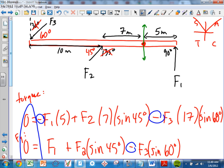Well, this is pushing the pin to the right, so it causes the pin to push back to the left. And this is pushing the pin or pulling the pin. It's taking the beam and pulling it this way. So the pin is going to pull back that way. So what you have here, and this is where it gets a little bit more complicated, is what's called a reaction force. So for this problem, I didn't give you the reaction force.